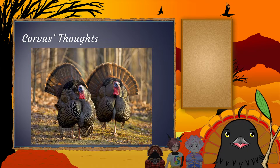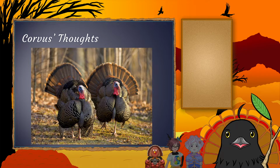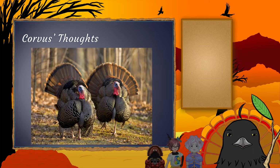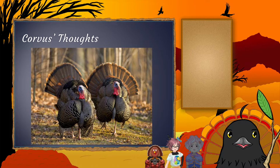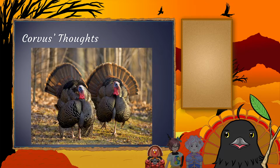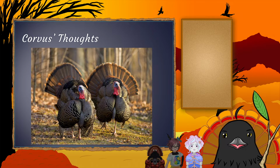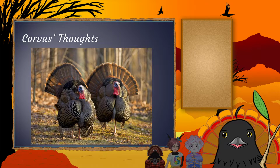So, my final thoughts on the turkey. I like turkeys. I think they're pretty charming, pretty cool, pretty delicious. Lovely plumage. Those guys have some huge beards. Check out the snoods on those guys. I learned about snoods today. What else is there in life? Not much else. Look at the size of the breasts on those guys.